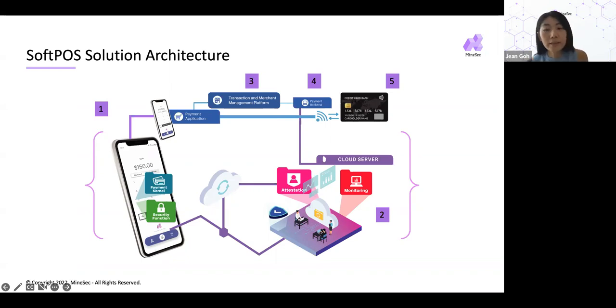All right, thanks, Gary. Hi, everyone. I will start by presenting the SoftPOS solution architecture. As you can see, there are a few components in the SoftPOS solution. I will explain what the functions of each component are and why they are needed.